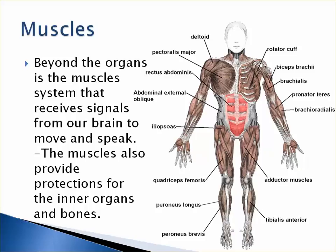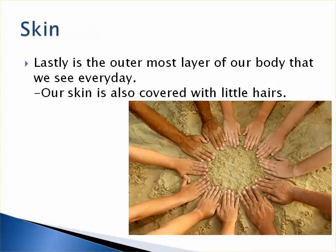And lastly, we have the outermost layer. Of course, skin comes in all different colors. The skin is our outermost layer that we see every day, and it is covered with little hairs. And that is my video on the human body.